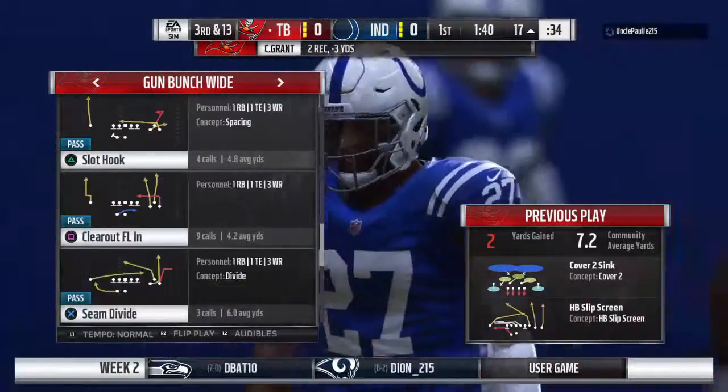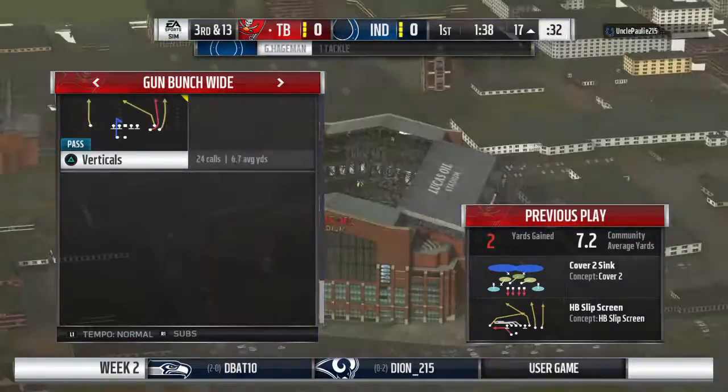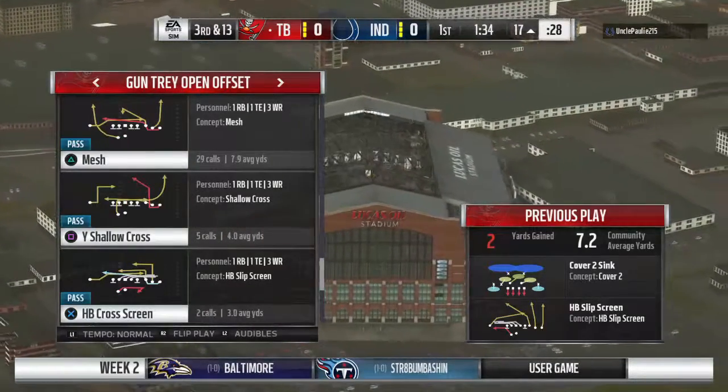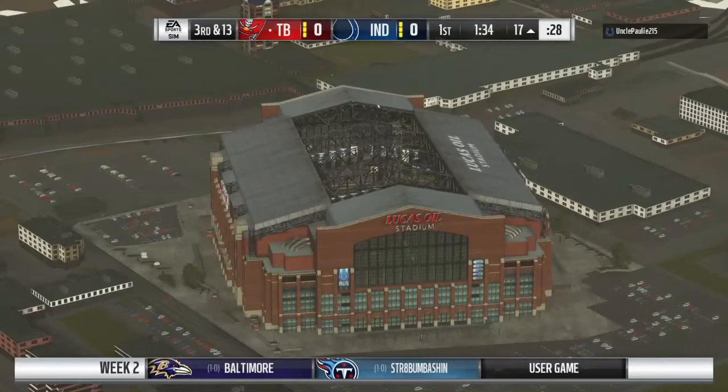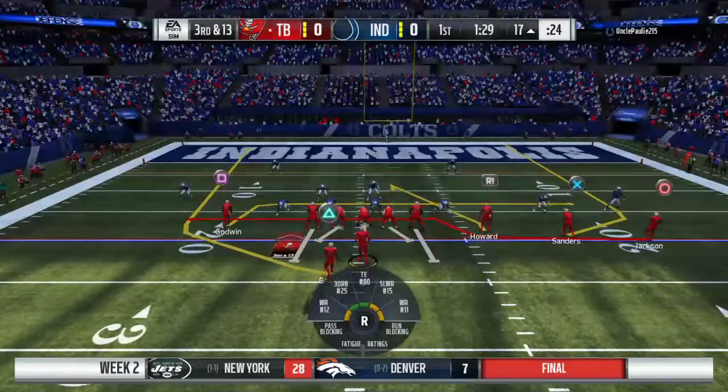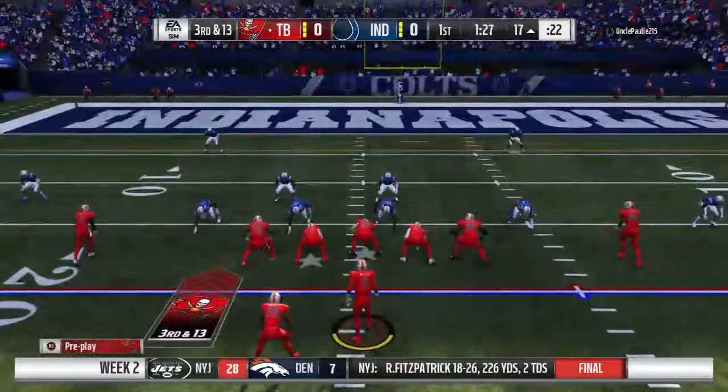Now it's 3rd down. In order for a screen pass to break big, a lot of things have to come together and be well executed. But all it takes is one small thing to go wrong and keep it from being a big game. 9th play of the drive coming up, and certainly not an easy one on 3rd and long.